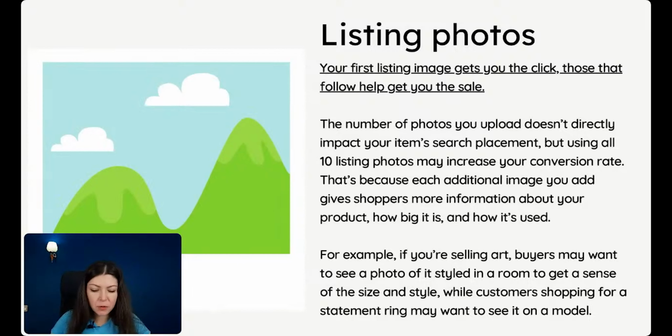Listing photos. Your first listing image helps you to attract your customer and make them click on your listing, and the rest of the photos you have on your listing actually help you to sell the product. In Etsy's customer research, shoppers have shared that the product photos are critical to their purchase decision. In fact, it's the most important factor for them in deciding to buy or not to buy this product. It's even more important than the shipping cost, customer reviews, or even the price of the product itself.